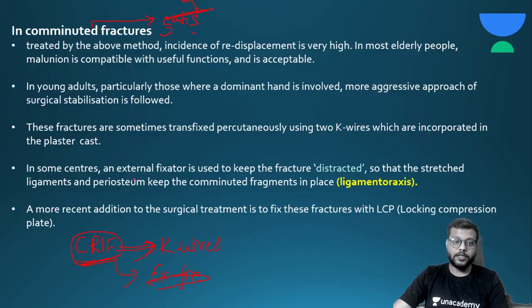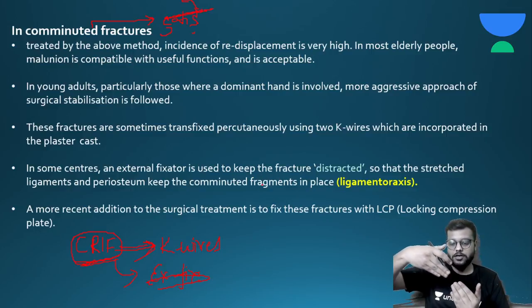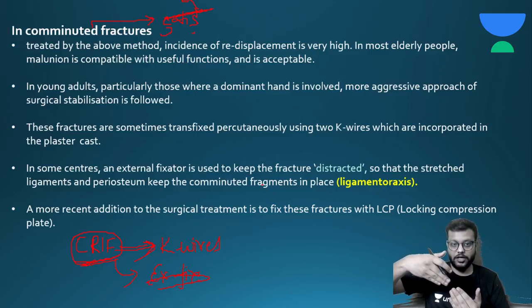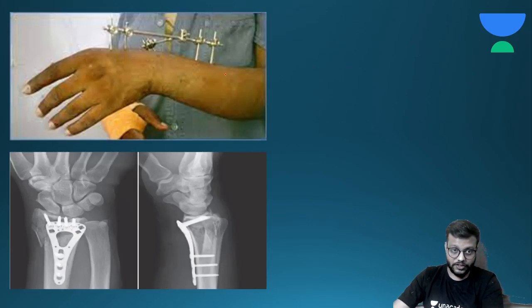Now in some centers an external fixator, as I have discussed, is used to keep the fracture distracted. In a comminuted fracture it is highly useful and this is called ligamentotaxis. Keeping the fracture distracted so that the alignment is maintained is called ligamentotaxis. See, this is external fixation.